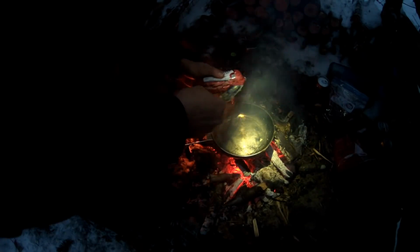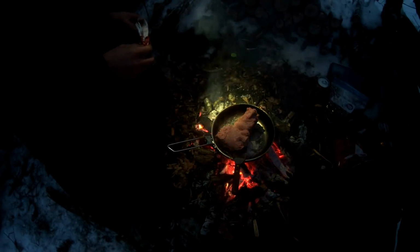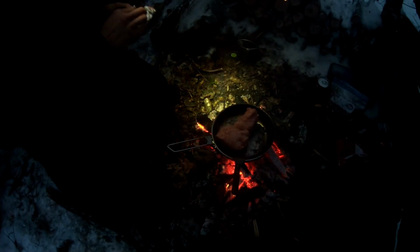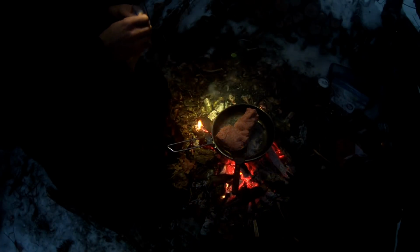Now I got fatty ground beef because fat satiates you longer. So when I'm out here and it's cold, I kind of want more higher fat content to stay warmer.